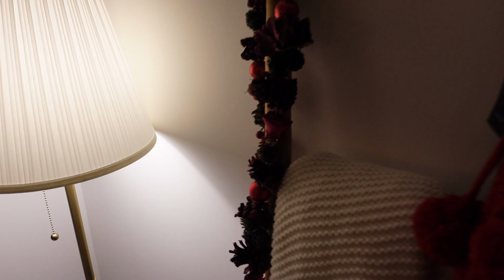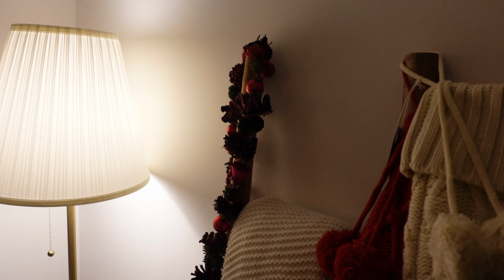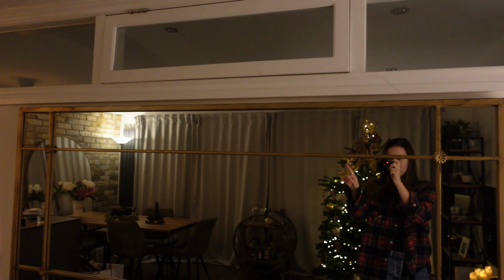And then I need to do something with this garland. I need to find somewhere to put that, maybe along the top of the mirror. I could potentially do it up there.